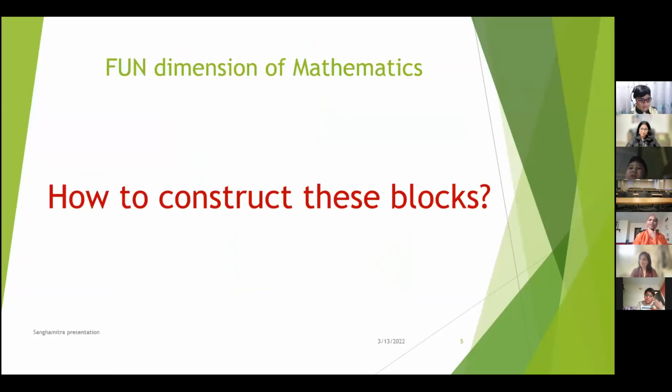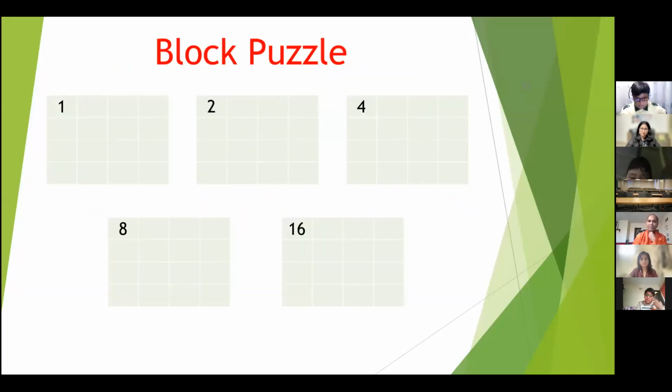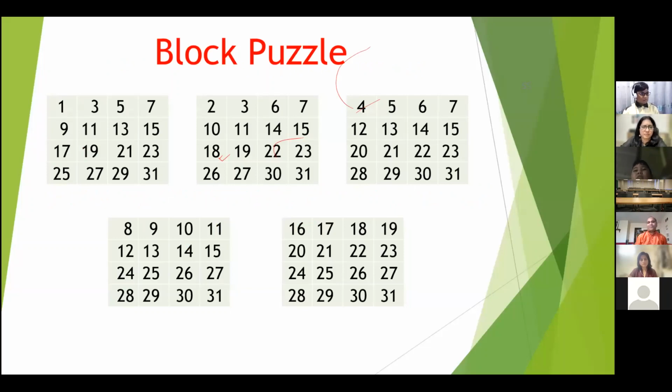Prior to that, in this particular case, we have 5 blocks, right? So I'll tell the solution, how we do that. Suppose one of you told me the number you chose is in the first and second block. What you need to do is concentrate on the top left corner number: 1 in this case, 2 in this case, 4 in this case, 8 in this case, and then 16 in this case. Just focus on that.